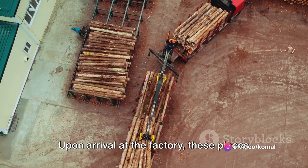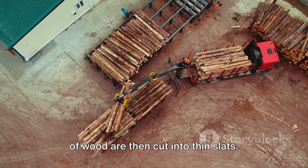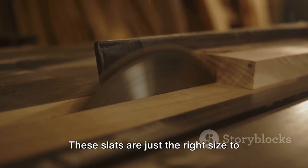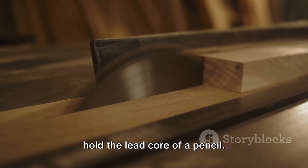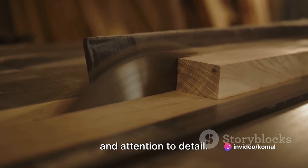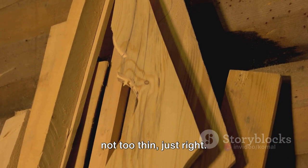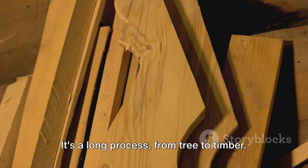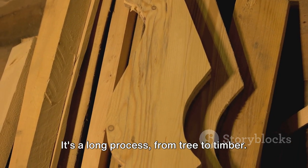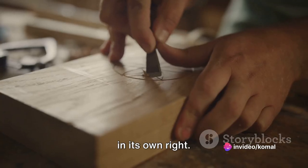It's quite a transition. Upon arrival at the factory, these pieces of wood are then cut into thin slats. These slats are just the right size to hold the lead core of a pencil. It's a precise process, requiring skill and attention to detail. Each slat must be perfect, not too thick, not too thin, just right. It's a long process, from tree to timber. It involves many steps, each one crucial in its own right.